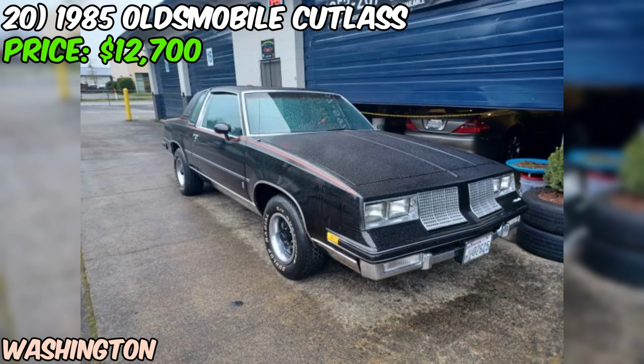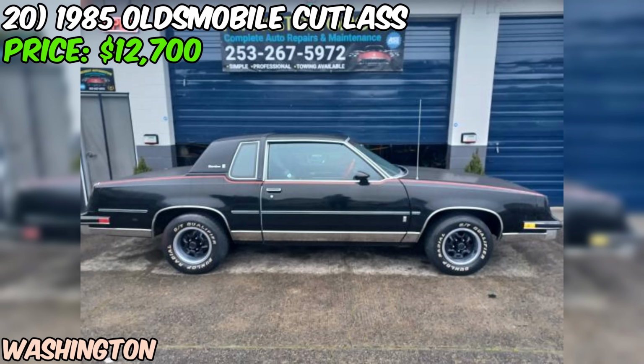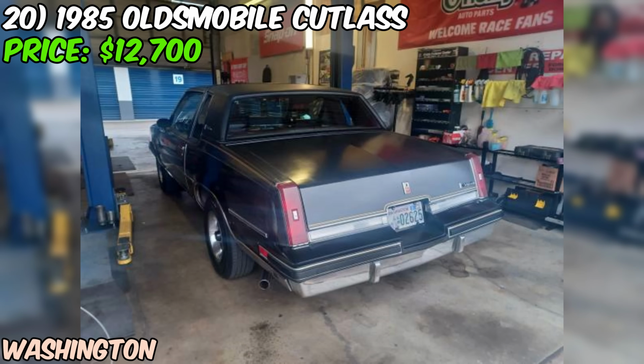Now let's talk about the upgrades. The seller has gone all out to make sure this Olds is running in tip-top shape. New exhaust, new tires, brakes, coil, and shocks. And that's just the beginning. They claim there are too many new parts to list, which is music to any car enthusiast's ears.